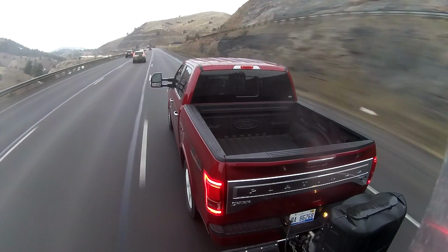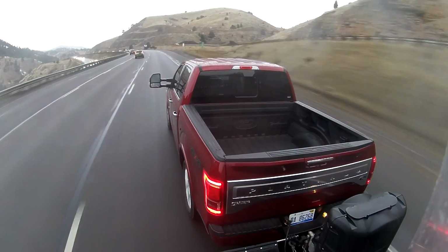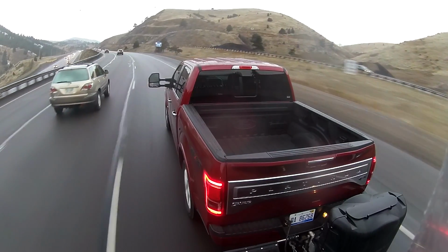What's the weight I put on in that corner of the trailer down here somewhere? You'll see it. 6,700. 6,700 is what the trailer weighs. I think the truck weighed 5,800.